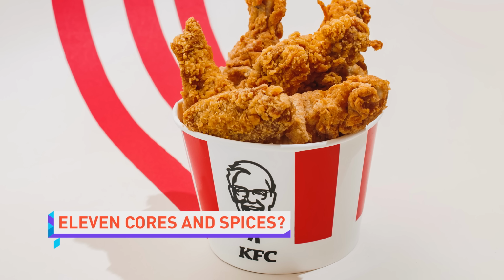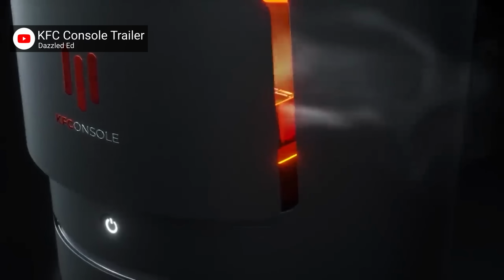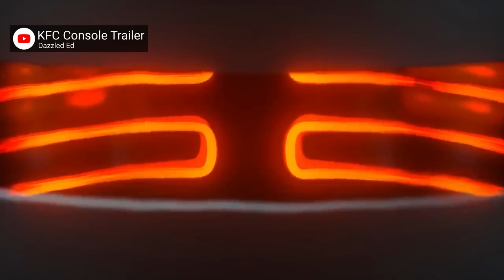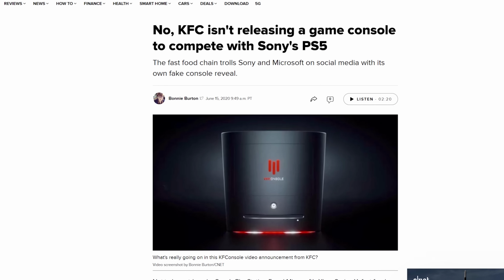And KFC, of all companies, decided to enter the console wars in its own way by releasing a video of its own KFConsole. And yes, it's shaped like their iconic chicken bucket. Sadly, the console, which is equipped with a heated chicken chamber, is just a joke. But I am actually pretty disappointed, as I was looking forward to playing the Colonel Sanders dating sim at 120 FPS. Blistering speed romance. Look at that fast chicken. Just touching your controller and licking greasy fingers. Finger licking gamer.